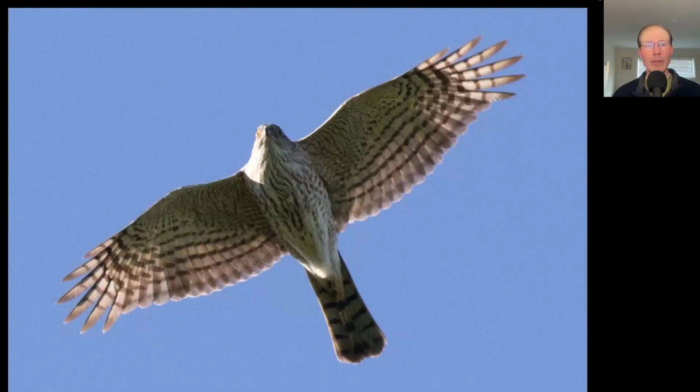I saw a couple of raptors during my morning songbirding. Here we have a small hawk with a long squared-off tail, relatively small head. This is a sharp-shinned hawk.